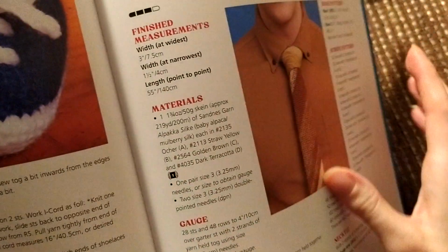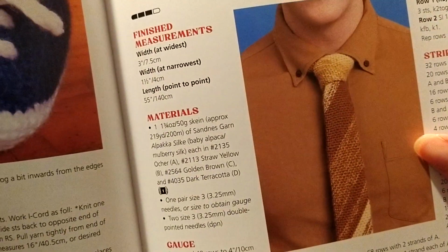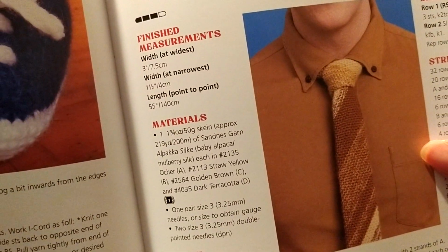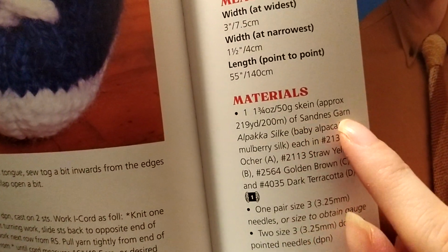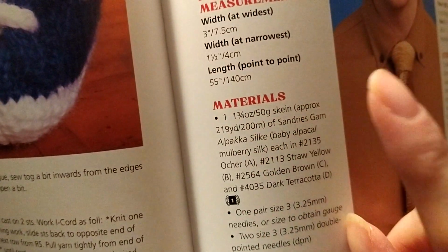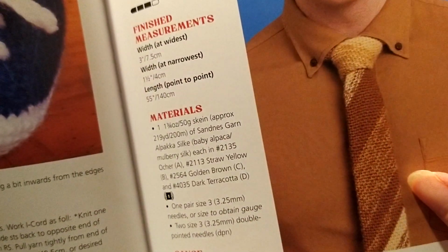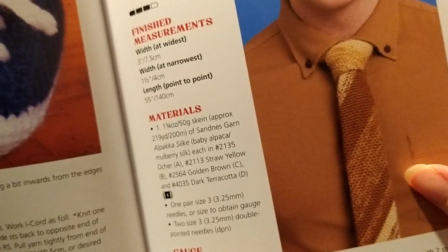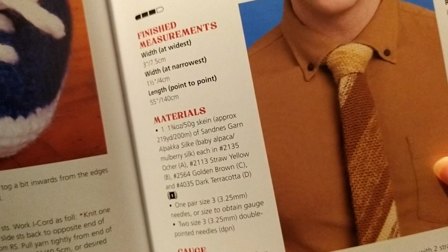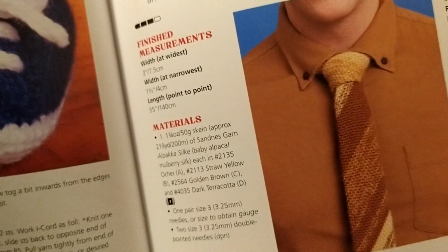So here's a close-up of the baby booty. And then this is interesting. We have a knit necktie. So this is made with a fingering weight yarn. It's Sandnes Garn alpaca silk. I wonder where this yarn is from. But yeah, we got a straw yellow, golden brown, and dark terracotta. It says this is worked with 2 strands of yarn held together, worked on a bias from the wide end to the narrow end.